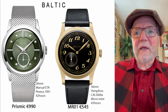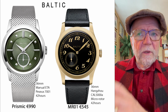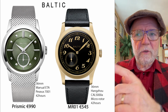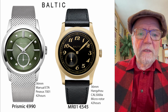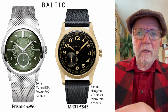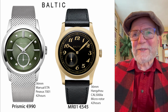The first one is a Prismic. The price is 990 euros, 36 millimeters. Now, one of the things about a lot of these watches is they tend to be a little smaller, 36 millimeters. They have some larger ones too, and we'll see those as well. The movement inside of this is a manual movement. It's called the ETA Peseux 7001. Originally, it was the Peseux 7001. ETA bought it, and it's at 42 hours, almost 2 days.